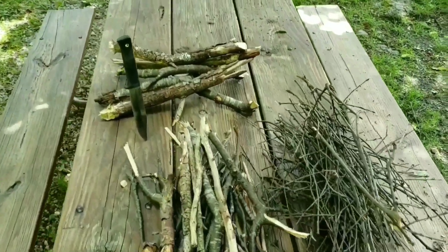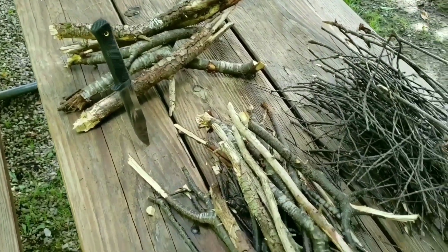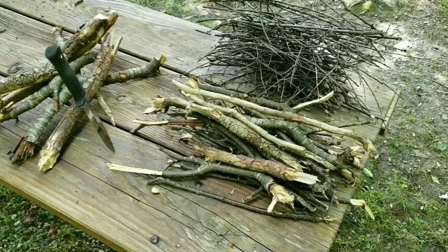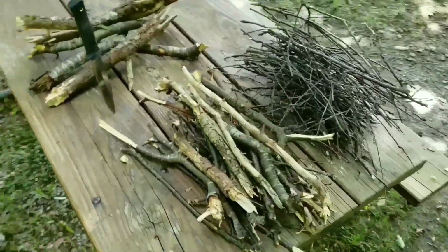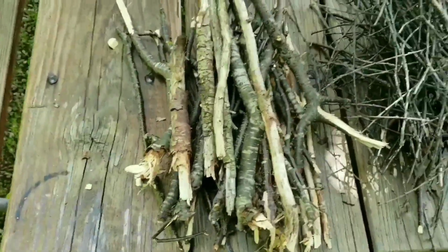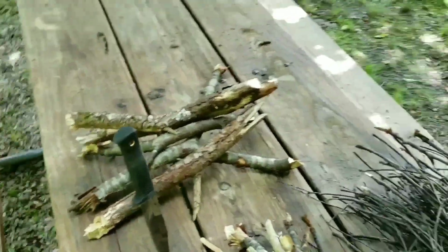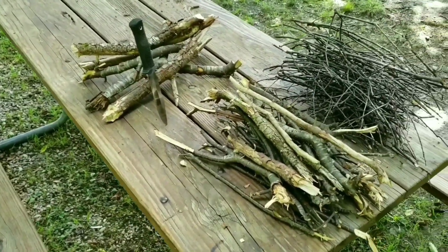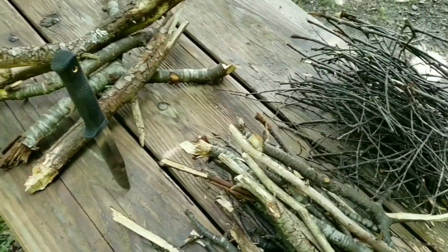All right, got myself a nice little kindling bundle. All right, the knife did its job. So far, so good. I'll have to get a couple of bigger pieces and process them down, and I will have a full fire. We got some nice ones to get them started, some nice ones to keep them going, some nice ones to make it hot. And then I'll get some bigger ones and go from there. But what I'm going to do with a couple of these is I'll probably feather them out with the edge.